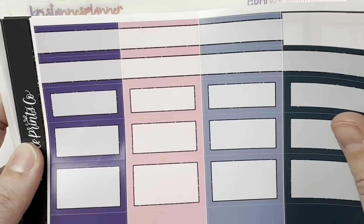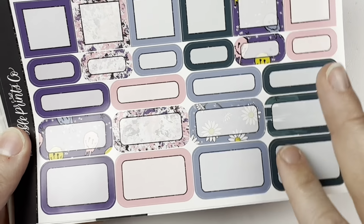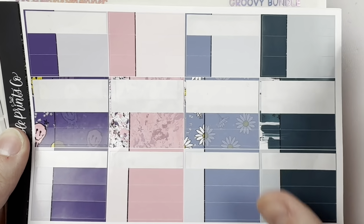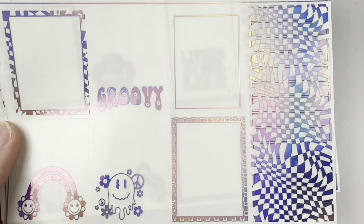So I did not decide to color block because I wanted to bring more of that in. And then there are some labels missing because I have started pulling stickers for the day by day already. But this is just all so cute.